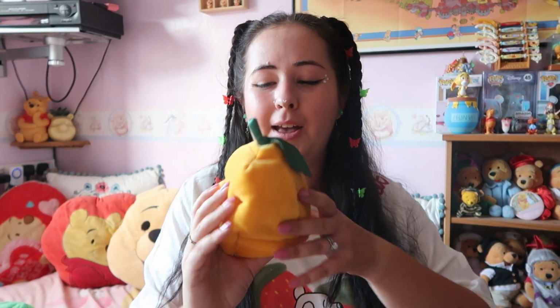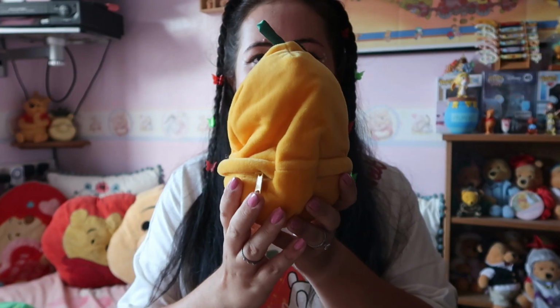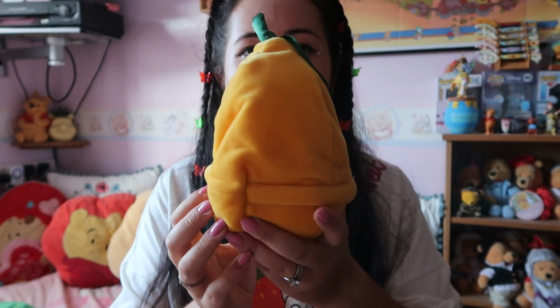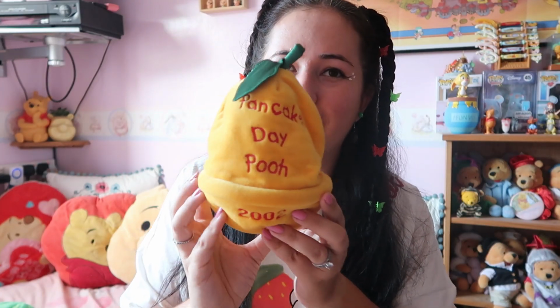Okay. And this one is very loosely fruit. The idea of the plush itself isn't technically fruit, but this bit is a fruit, so I kind of got away with putting it in this video. As you can see, it is a lemon, but the actual plush itself isn't anything to do with fruits.